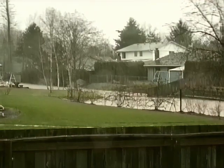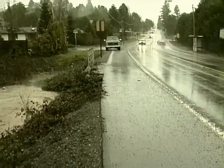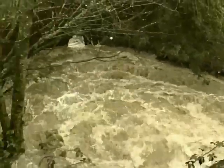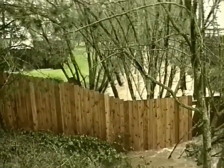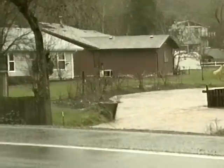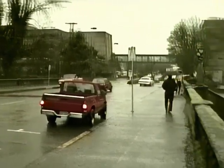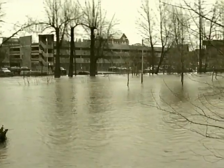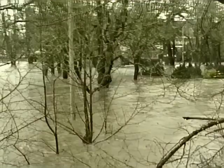This is something else. That's just going underneath the road here. This is on the other side of the road. Really flooded. I'm on Church Street here, right behind SAIF Corporation. As you can see, creek is overflowing its banks. This is Pringle Park right here. It's completely submerged underwater.